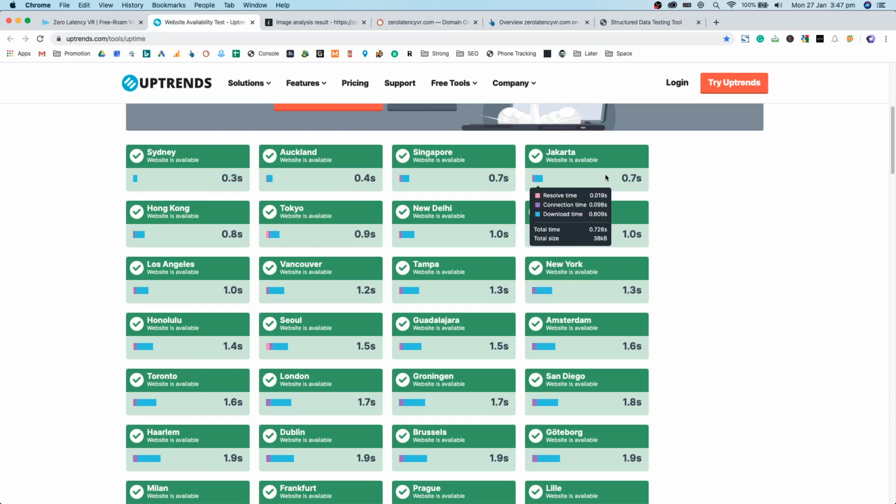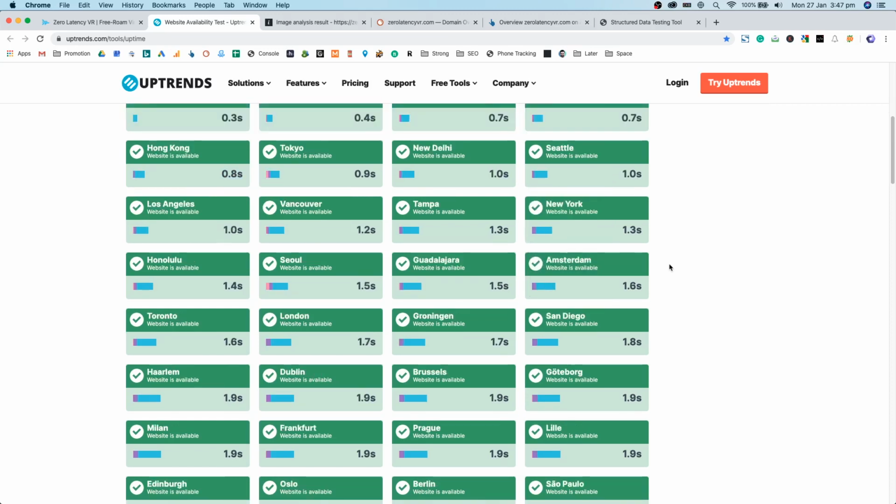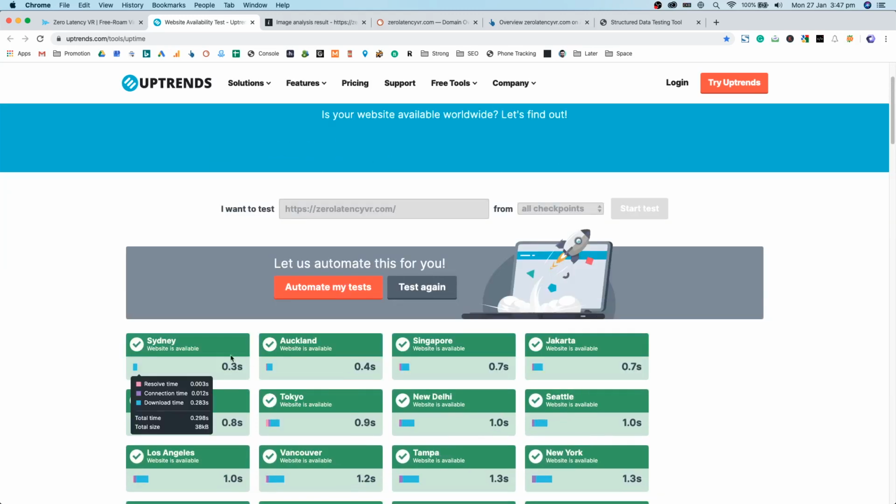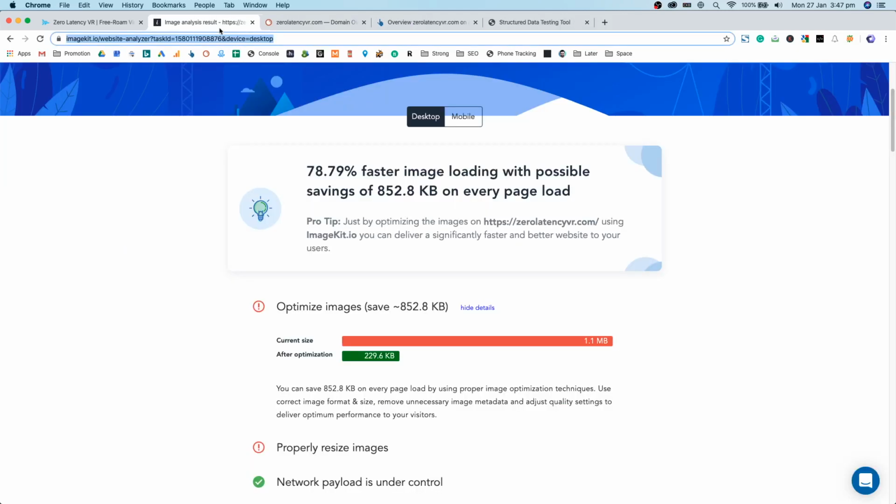So there's delays between server requests and server ping. Definitely look into how you can improve that, having a better server or a more centralized server to your destination or using a global CDN.